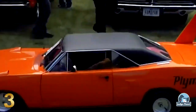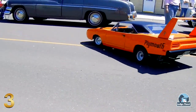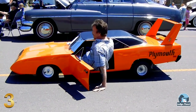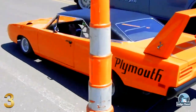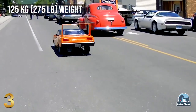The car looks cool and ridiculous at the same time, and you just can't stop staring at it. The body is made completely out of fiberglass and sits atop a modified go-kart chassis. The rig is powered by a Briggs & Stratton motor that makes a whopping 8 horsepower, which is more than enough for a car whose curb weight checks in at just 125 kilograms.